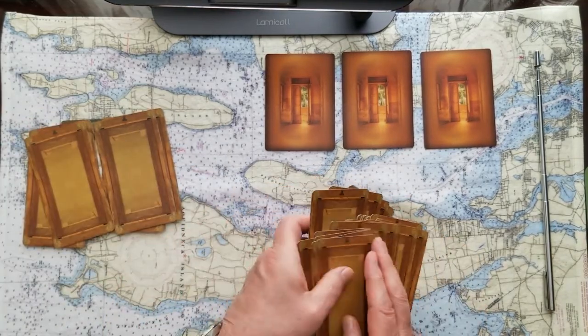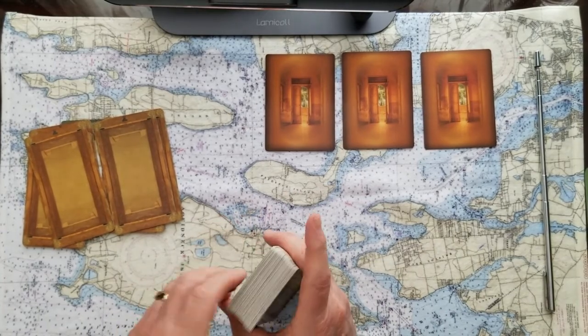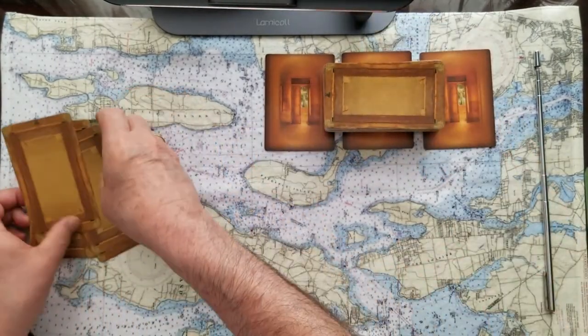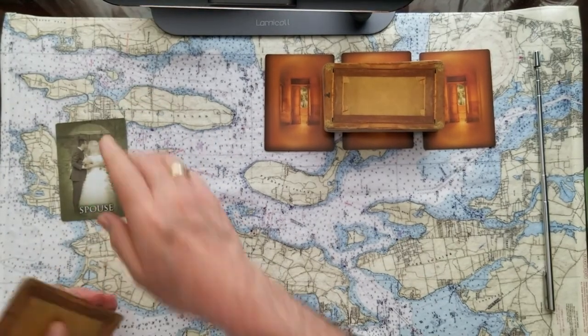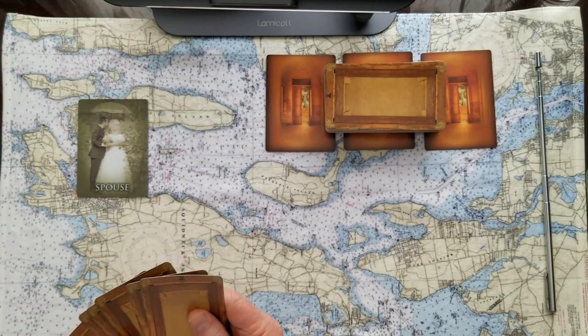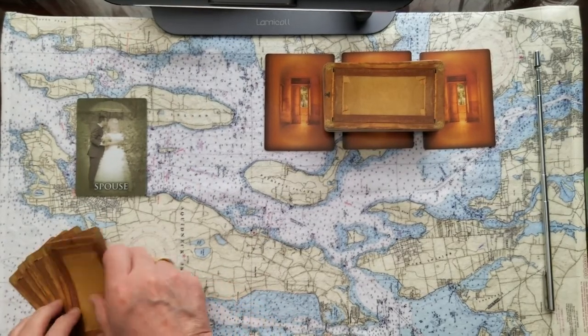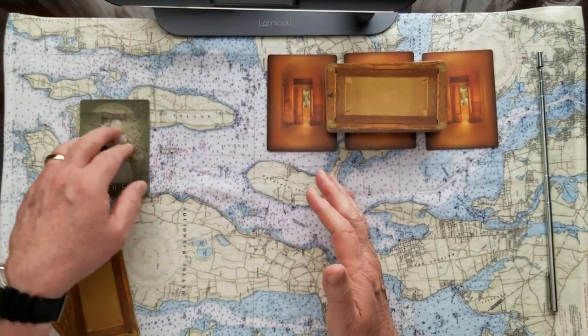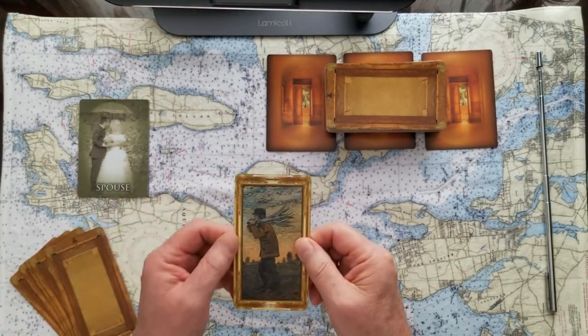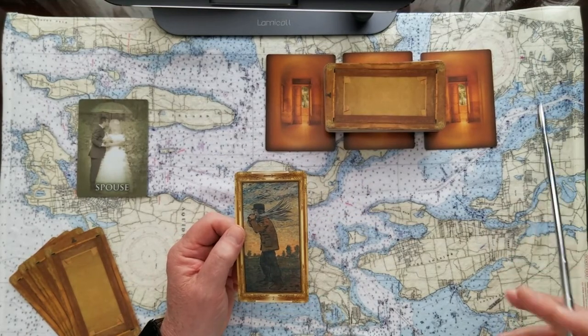and six, spouse. What is it about spouse that we can clarify for everyone today? Spouse. Okay. So this will be significant to the reading, although it won't be part of the dyadic cross. The signifier card for this reading concerning spouse, or maybe even just partnerships, is the Seven of Swords.